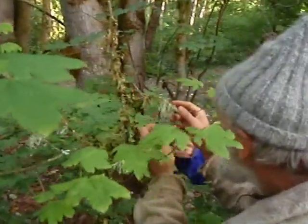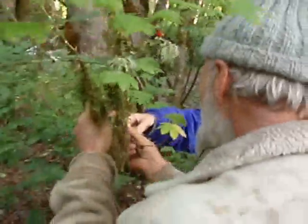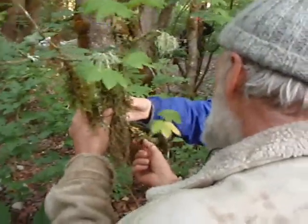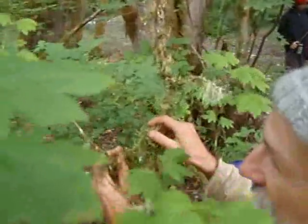No, it's the Usnea look-alike. Yeah, yeah, moth. This is the lungwort. And there's a different kind of lichen there. So a lot of times it'll be like five or six kinds of lichen on one tree.